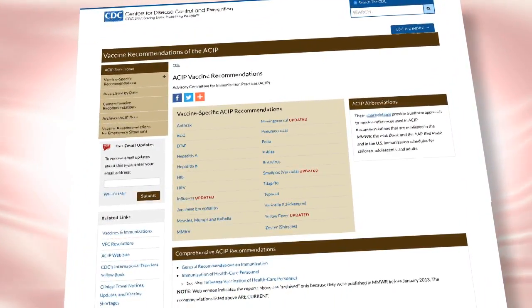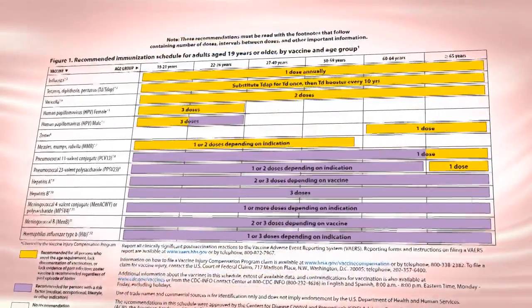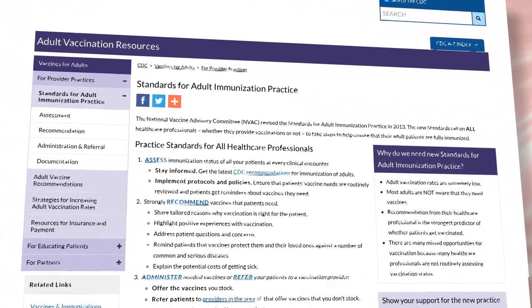IHS policy supports the implementation of the CDC's Advisory Committee on Immunization Practices, or ACIP's, Recommended Adult Immunization Schedule, and the National Vaccine Advisory Committee, or NVAC's, Standards for Adult Immunization Practice. The standards outline 4 evidence-based strategies for providers.